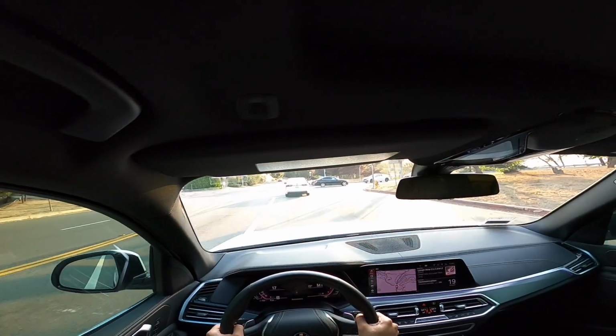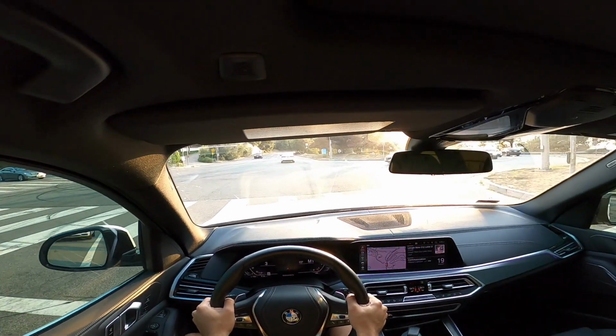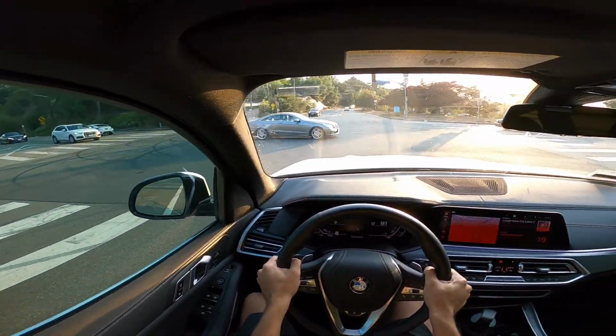Lovely. We have a stop sign red light because it's broken. Okay, let's see if everyone knows how to cooperate. Seems like they do, so let's get it.